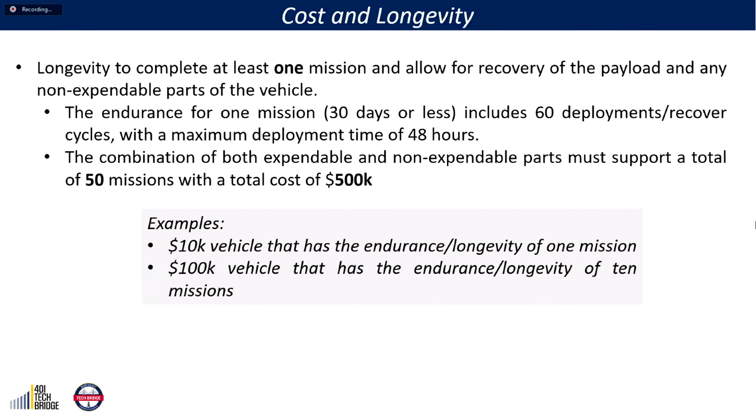I'm going to spend a little time talking about the cost of the system, because we want it to be a challenge, not only how you're approaching the problem, but even how you think about the problem. We didn't want to say, hey, it should cost this much. We want to look at it as a cost for 50 missions.